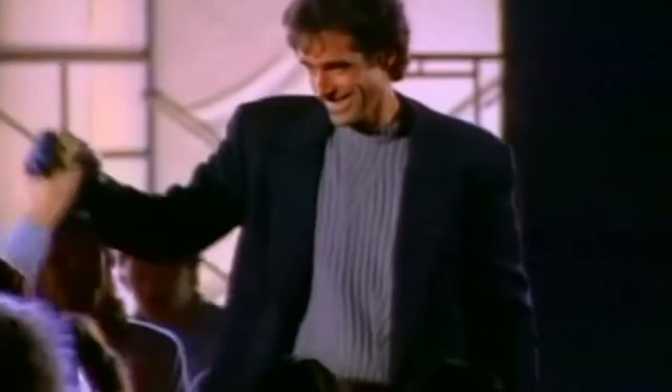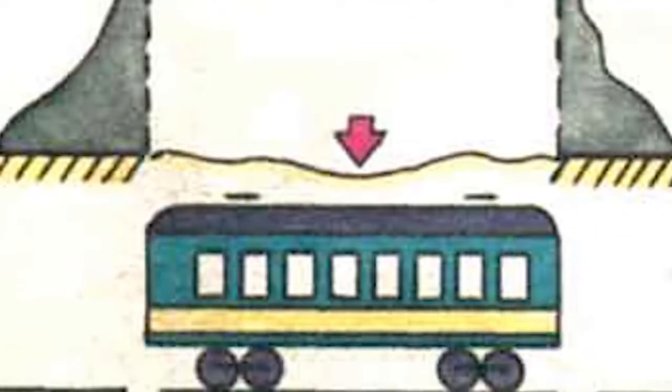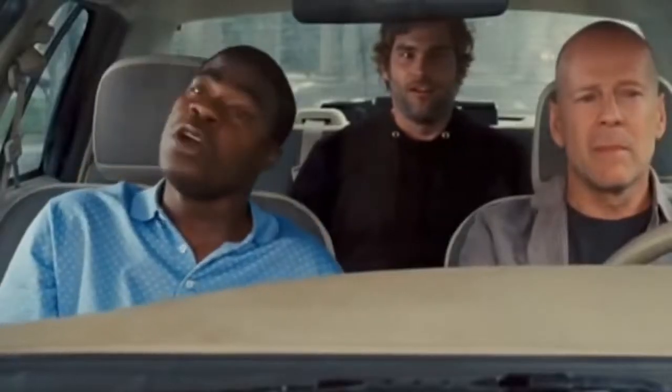But actually, Copperfield is just a great illusionist and a real master of his craft. Until just recently, many people thought that there'd been built a special car that shrinks and goes underground, but actually that's not the case. The car doesn't go underground, nor does it shrink. No!